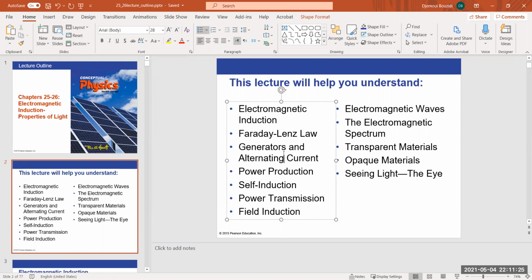And then there is another concept, which is the concept of self-induction. Let me show you a circuit in here. Okay. This circuit, yeah, stop sharing so that you get a better view of it.